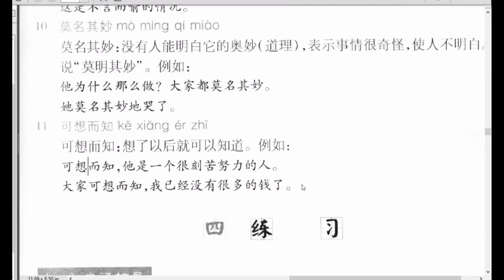大家可想而知，我已经没有很多的钱了. Very good. So if I am unemployed, or I've had a lot of money stolen or whatever, people can easily understand I will not have much money left. 大家可想而知，我已经没有很多钱了. The structure is slightly unusual, but it's an idiom. You can just remember that.